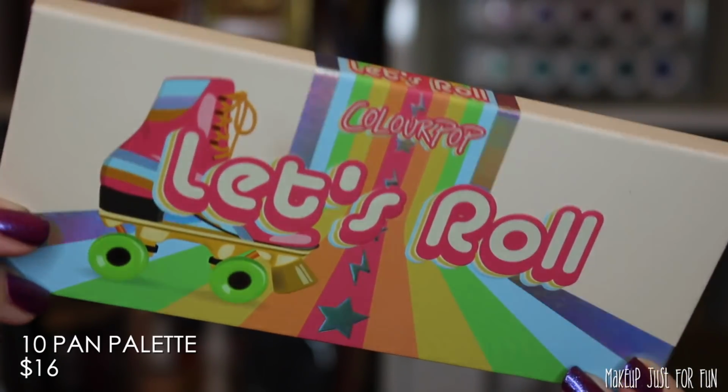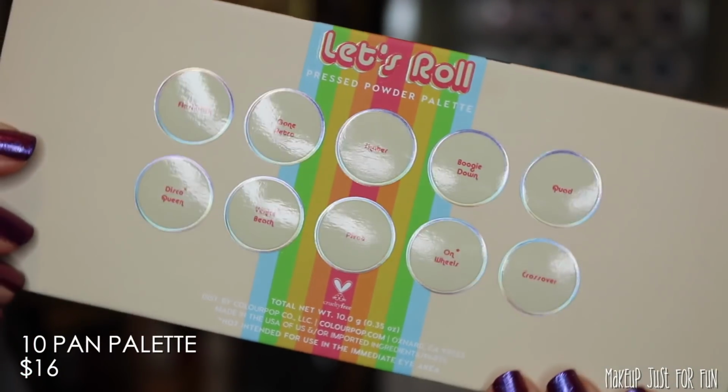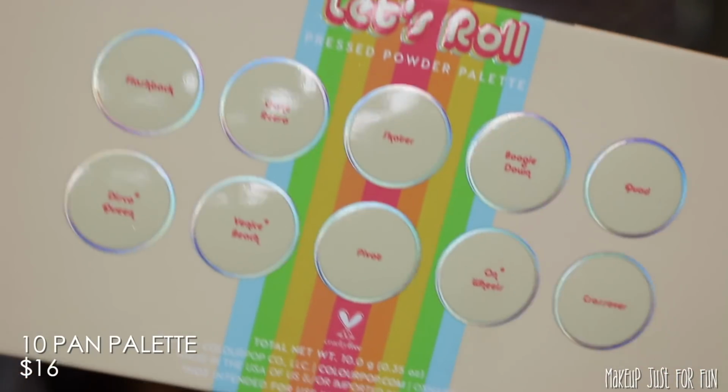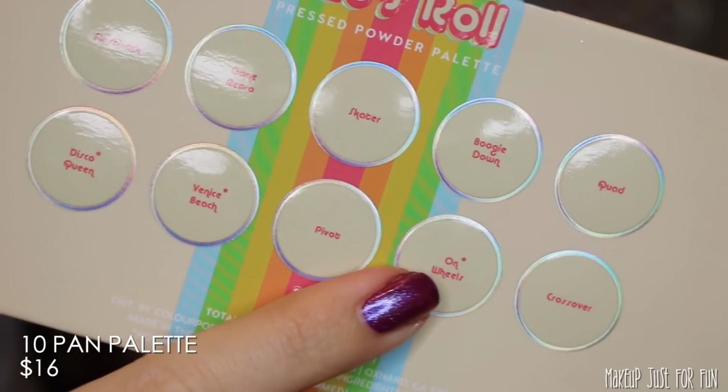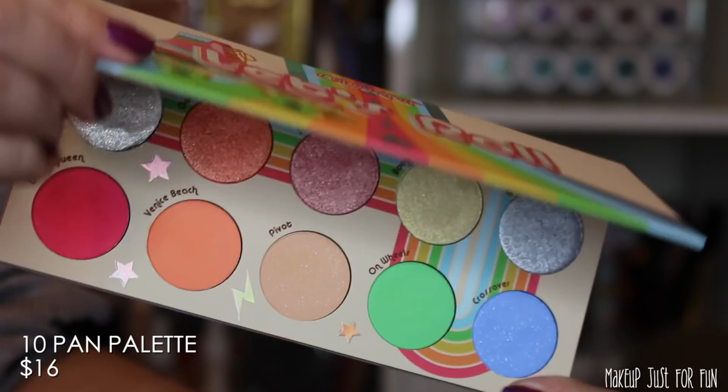This palette is a heavy-duty cardboard palette. It has a magnetic closure. There's no mirror inside, and this does have the larger eyeshadow pans. So this one has the exact same dimensions as the Roaring Hearts palette.